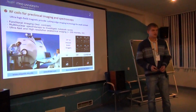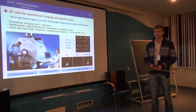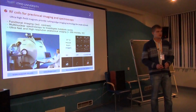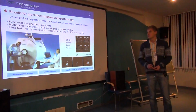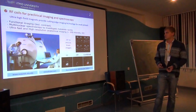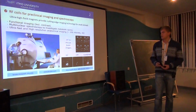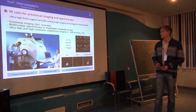So what do we know about preclinical MRI? Due to the great achievements in superconductive magnets, it became possible to create very high static fields in a small region of interest. So it is possible to have a very good resolution when scanning small biological objects. And these achievements made possible advanced methods in MRI, such as functional imaging with or without contrast, multi-nuclear spectroscopy for investigation of metabolic cycles in tissues, and ultrafast and high-resolution anatomical images, which can give you a resolution up to 200 microns for a scan time of 1 hour only.